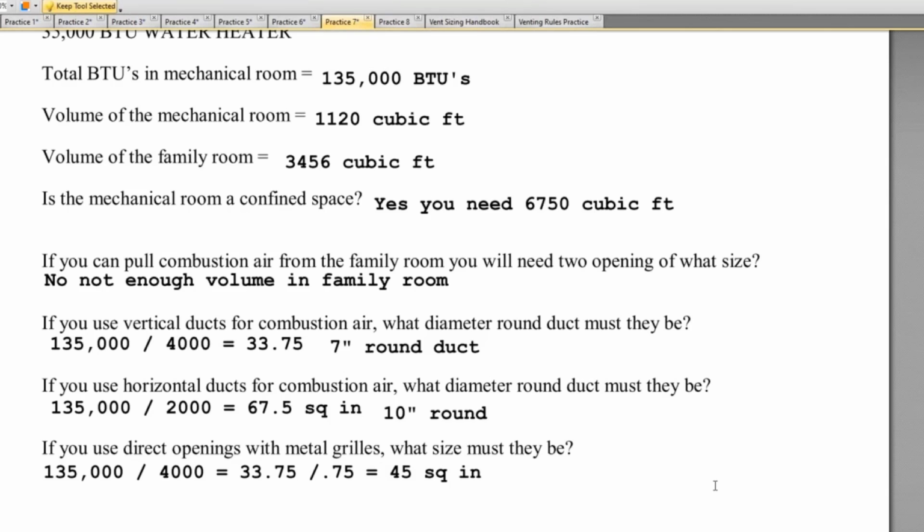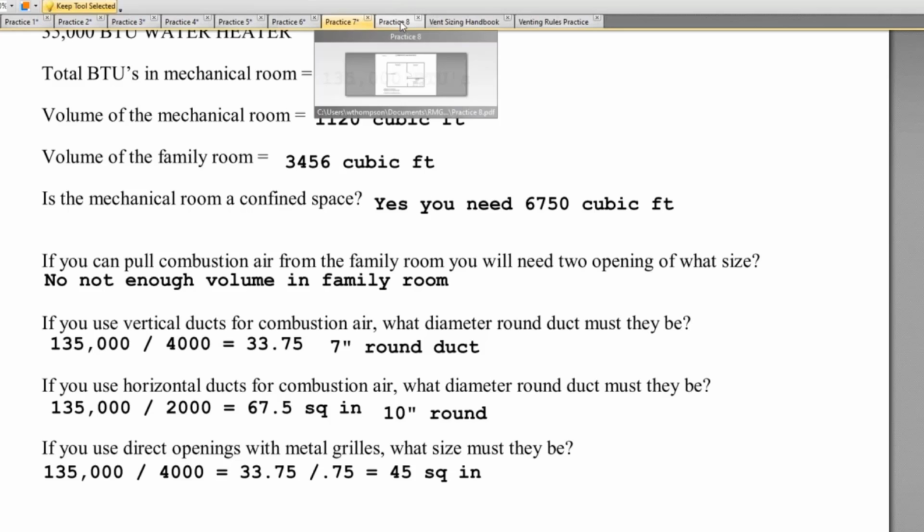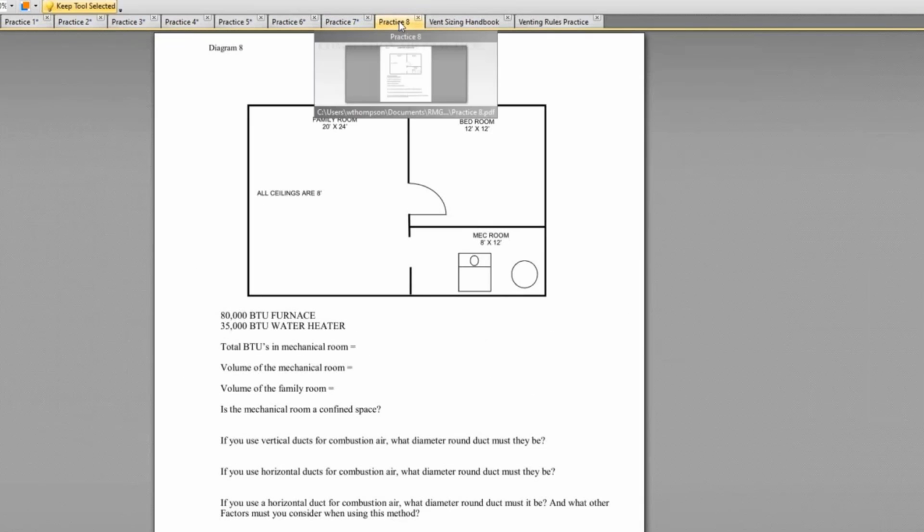Okay, we've got one more to go over. I know we're going long, guys. Normally when I do this class in person, combustion air is a solid full-day class. If you've got to cut out, you can cut out when you need to. It will be all on video. But yeah, combustion air is a big chunk of the test, so we've got to be good at it. Okay, this is our last one.